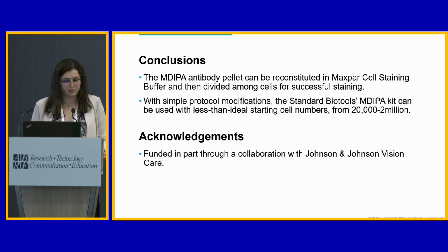The MDIPA antibody pellet can be reconstituted in MaxPAR staining buffer and divided among cells for successful staining. The MDIPA assay can be adapted for less than ideal starting cell numbers.